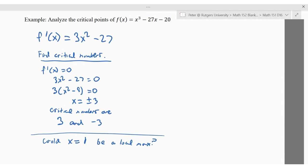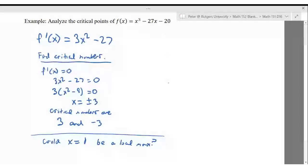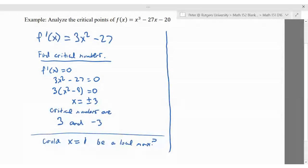Correct. Not a critical number. It has absolutely no possibility of being a local max or local min. Good. So these are the only points we'd have to look at to find the mins and maxes. So what we want to do now is figure out what is a min and what is a max.